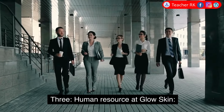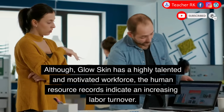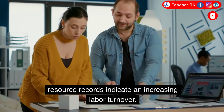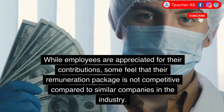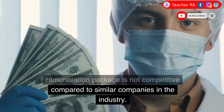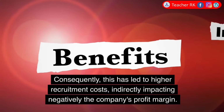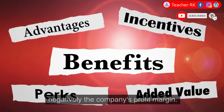3. Human resource at Glowskin. Although Glowskin has a highly talented and motivated workforce, the human resource records indicate an increasing labor turnover. While employees are appreciated for their contributions, some feel that their remuneration package is not competitive compared to similar companies in the industry. Consequently, this has led to higher recruitment costs, indirectly impacting negatively the company's profit margin.